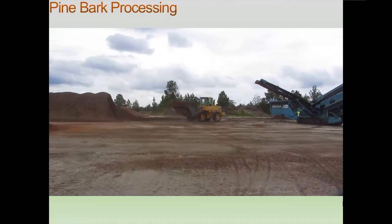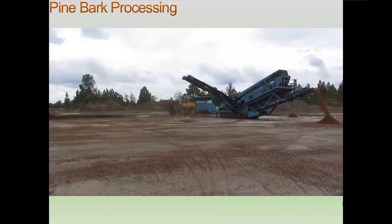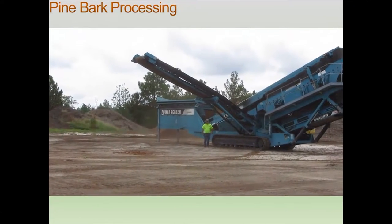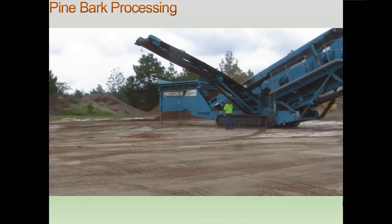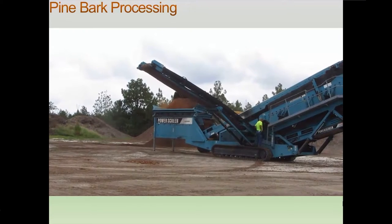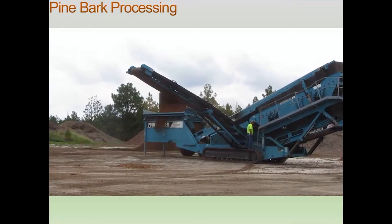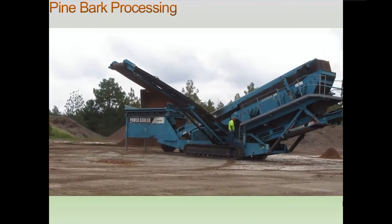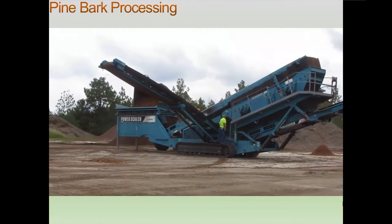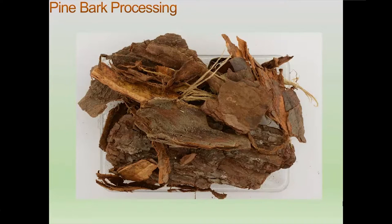So this blue thing coming in here is the screener. You can kind of see that there are three different piles that will come out of it. So once he loads that load of the ground bark in there, it'll be split up into three different size fractions. There's going to be the large particles, which will end up being a mulch. And then there's going to be a finer type mulch. And then this is the fines, which will be used in potting media.